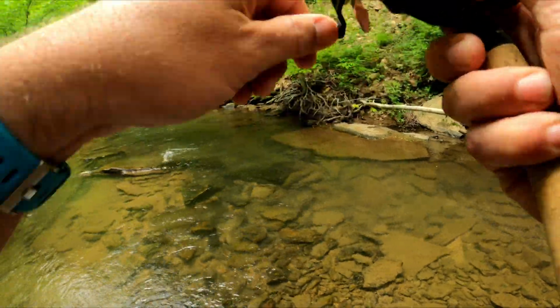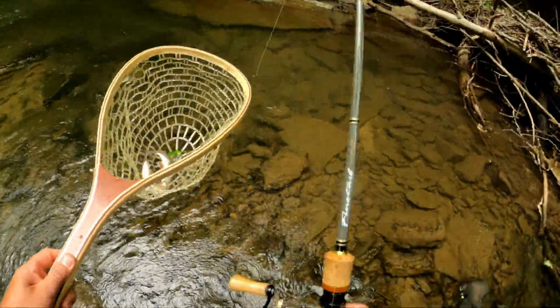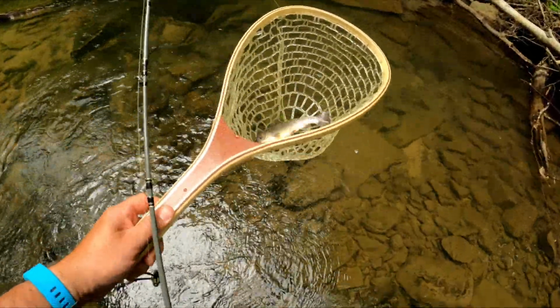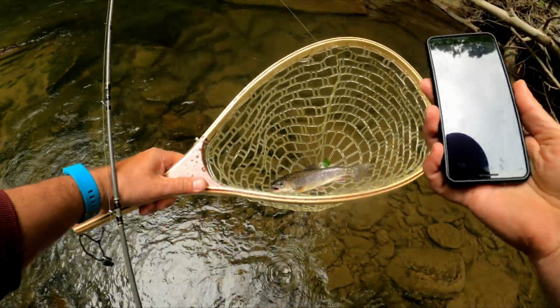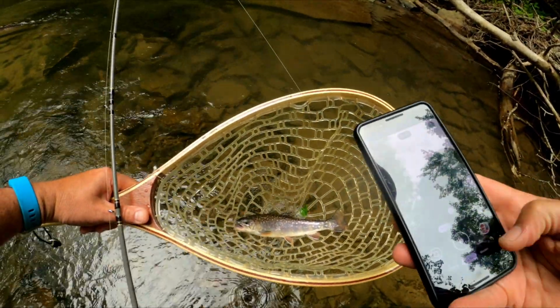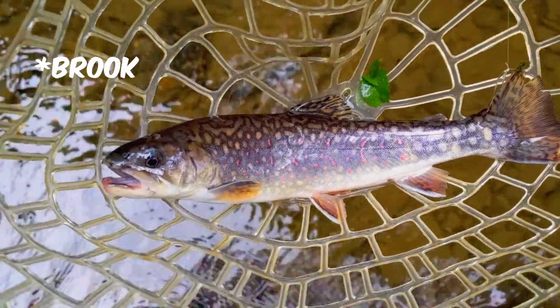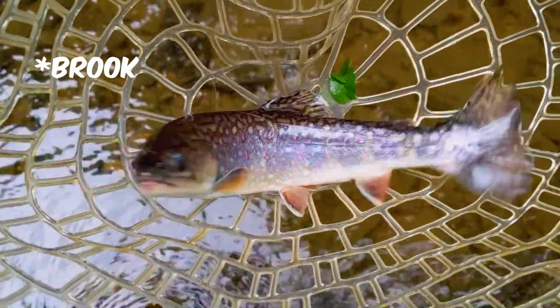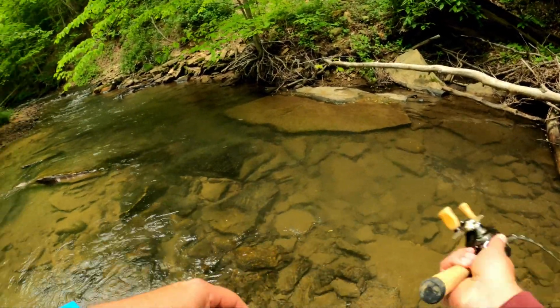Oh, looky there. What we got? Oh, it's a brook trout. No, is that a tiger trout? Oh my gosh, look at this. Is that a tiger? I can't tell if it's tiger or brook. There's a close-up. I don't know if he's a tiger or a brook. He's pretty beat up. But that's a cool catch. Well, with the Panther Martin, this is shaping up to be a pretty awesome stream.